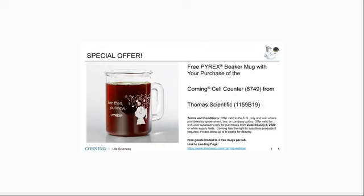So yeah, our cell counter, we're really helping people move from manual counting over to the automated fashion. And really what we're doing is helping clients save time.